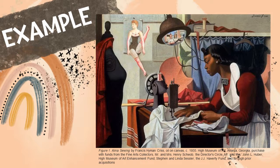For example, let's do our own guided looking activity together. We are focusing on Alma Sewing by Frances Hyman Criss, which is an oil on canvas painting that was done in 1935. Take a couple seconds and just observe naturally. See where your eyes go as you look at the picture and what you notice. What stands out to you? What seems important?